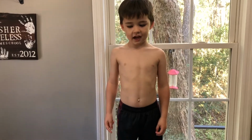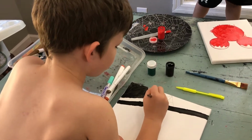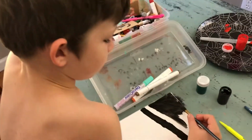Yeah, we might have it this year because it's going to be like 40. All right, Mr. Google, let's see what the weather for Christmas is going to be like. Christmas is on Friday, and it looks like the temperature has gone up just a tiny bit. Boo! It's saying 34 degrees with some precipitation. I guess there's still a chance, but I don't know. The last time we had snow in Beaufort on Christmas was in 1989. Wouldn't that be cool to have it this year, though? That would be so fun.